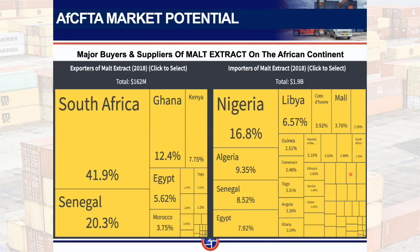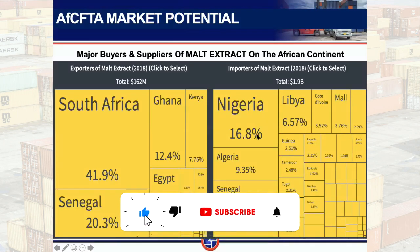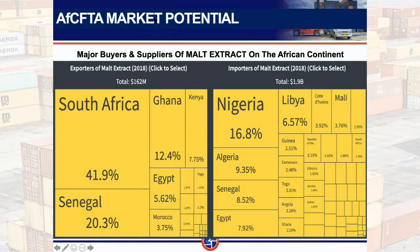That means it's easy to produce malt extract in Nigeria, and people are already producing it actually. But Africa is importing malt extract of a significant magnitude, 1.9 billion. And guess the leading importer? Nigeria.